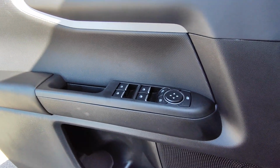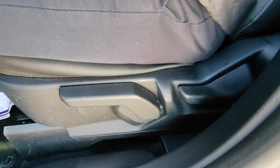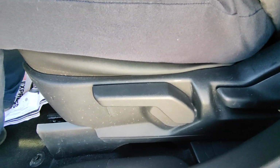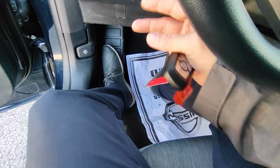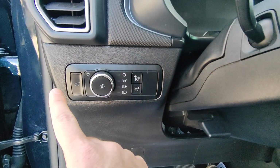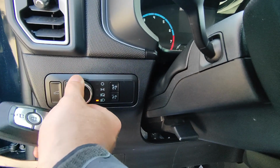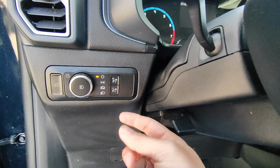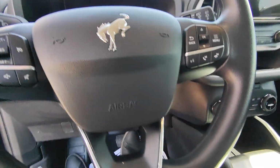And then here you will see you've got power locks, windows, mirrors, all through there. And then on the seat, you do have a manual adjustable seat. And then in the middle down here, you have a little bar you can use to slide forward and backwards. Over here, you have a button to pop the trunk, fog lights right here, and then you can use this to change your lights to automatic, and so on and so forth. Here you have a brightness and a dim for the dash as well.